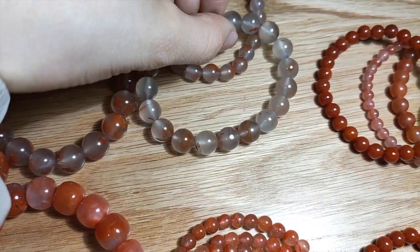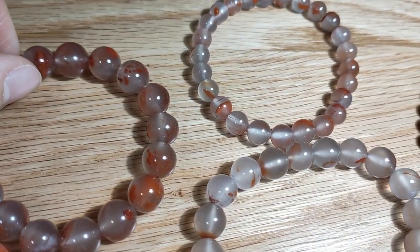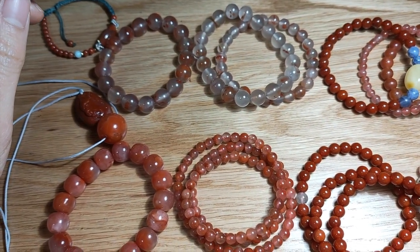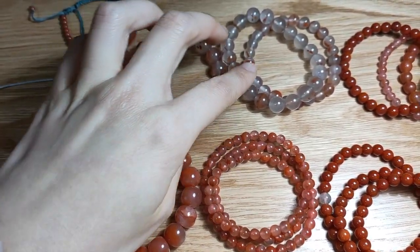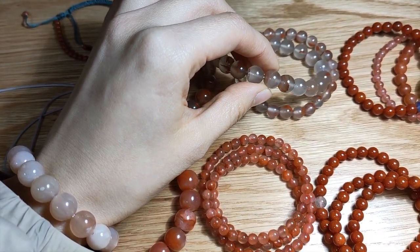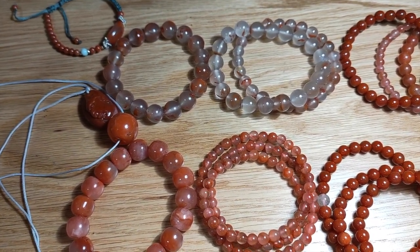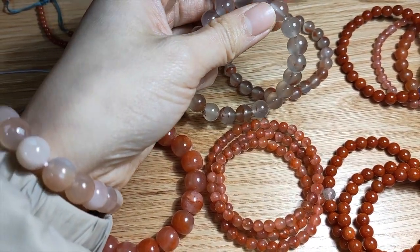There are a lot of different types of southern red agates out there. I just put them into 3 different types. One is not transparent at all, like this one. Some got reddish floating flowers, like these, and some of the beads inside this bracelet are all called floating flowers. Some are very clean and bright, which are called lychee jelly. Maybe it looks like this. This bit is lychee jelly.